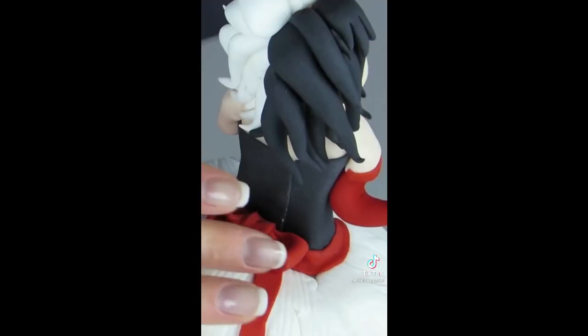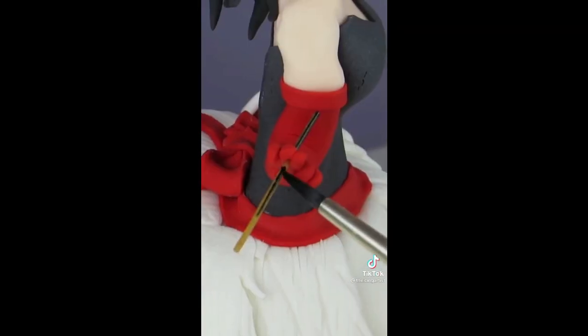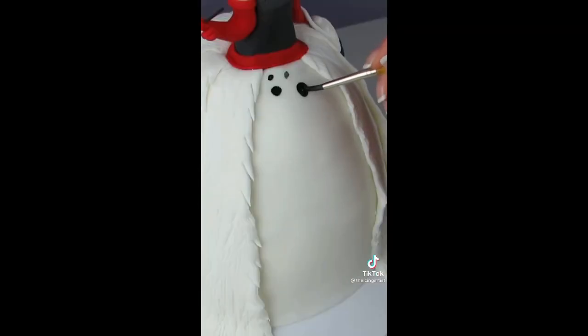The whole thing was just so thought out. It was my most original design that I've done, trying to create something that would be really fashionable and stylish, but Cruella style.